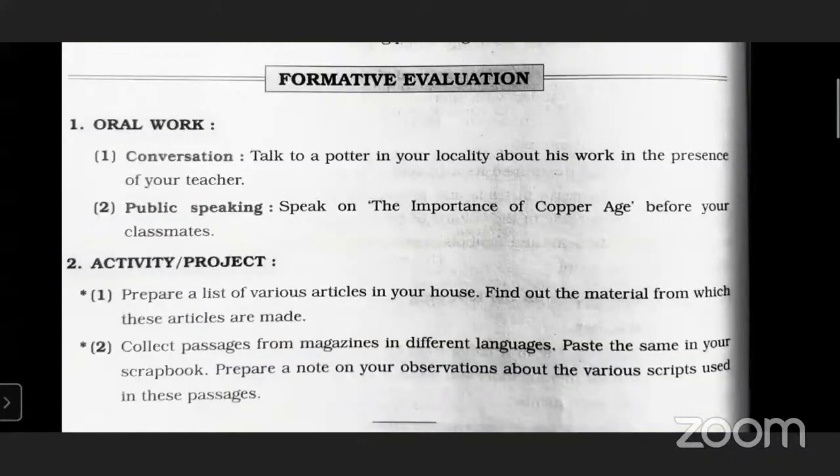Okay, now, in the evaluation part, we can do this conversation or public speaking on the importance of the Copper Age before your friends. As an activity project, you just listen to what I'm saying. So now I'm giving you an activity and project which you can do afterward. In point number one, you can prepare a list of various articles in your house. Find out the material from which these articles are made.